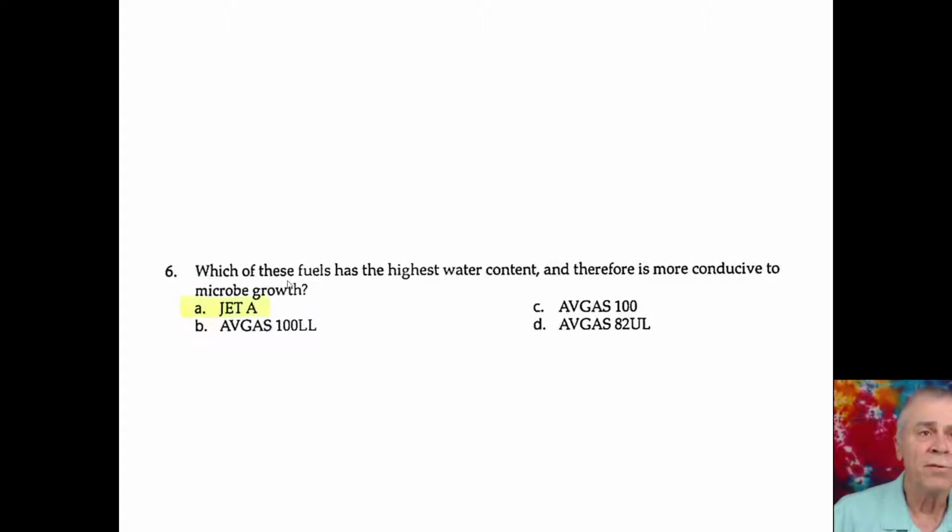Which of these fuels has the highest water content and therefore is more conducive to microbe growth? The highest water content. Now, I like the second part. What fuel is more conducive to microbe growth? And I'm more inclined to the Jet A answer. So basically, because the other three are avgas, I'm going to go with the Jet A because it in general is more conducive to microbe growth, not necessarily because it has the highest water content.